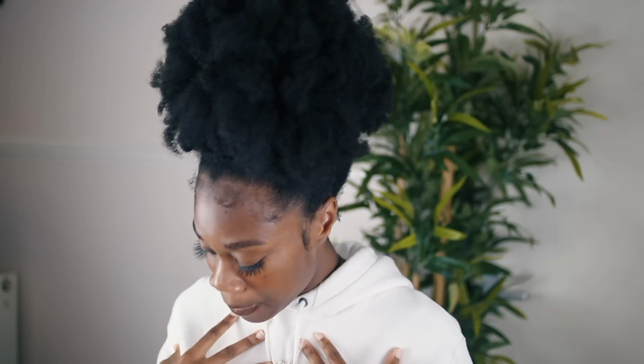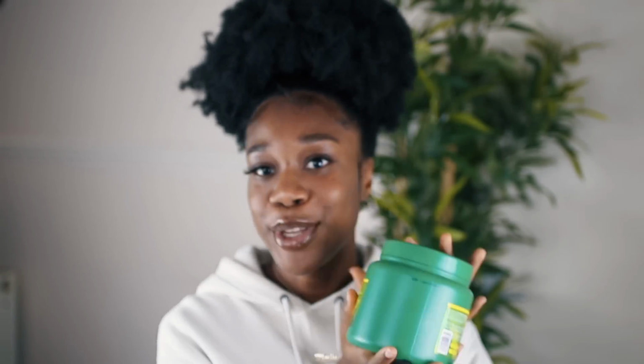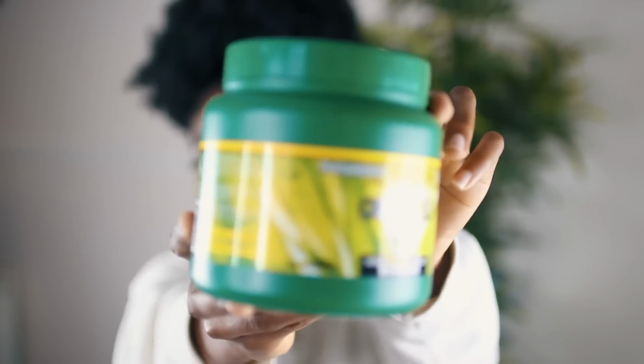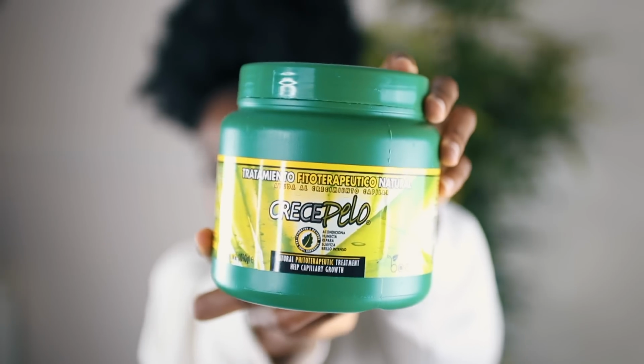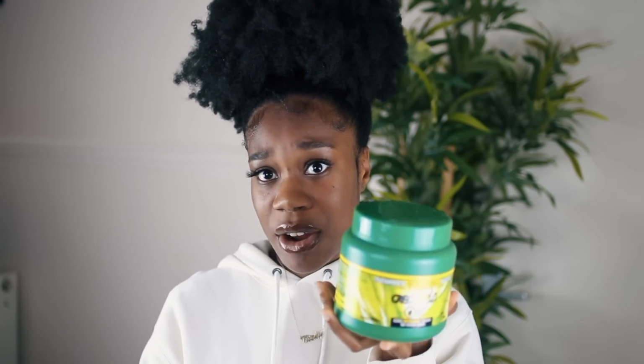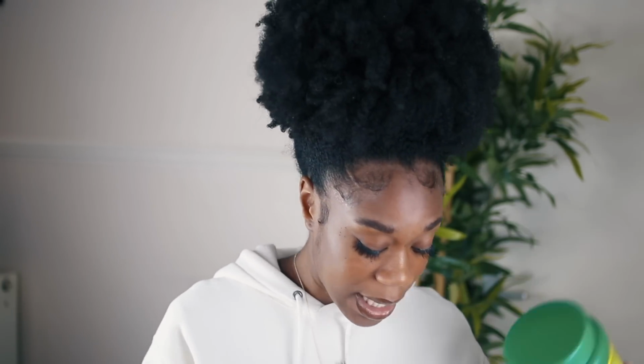The next thing, obviously, I like to do is deep conditioning. You can use a conditioner if you want, but that's up to you. If you need that extra moisture, do condition and deep condition. But the conditioner that I always recommend is, you know, my baby, the Crescent Pillow. Yes, I love this. It's for hair growth, but I feel like it really penetrates into my hair. It makes my hair silky and soft, and this is what I like to use.